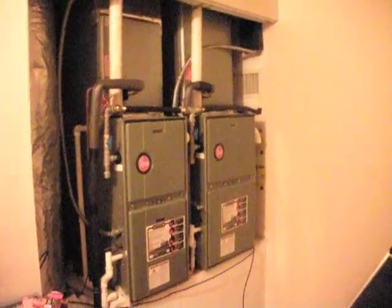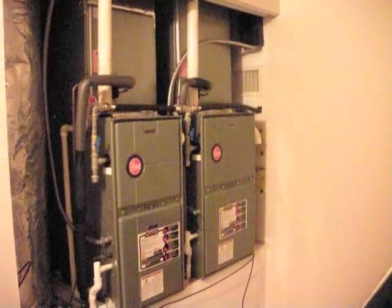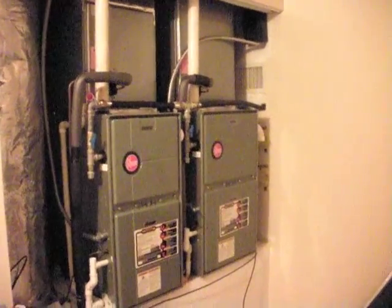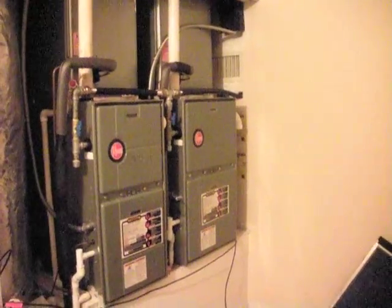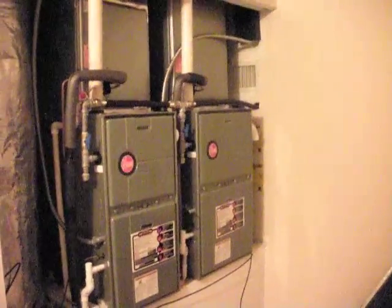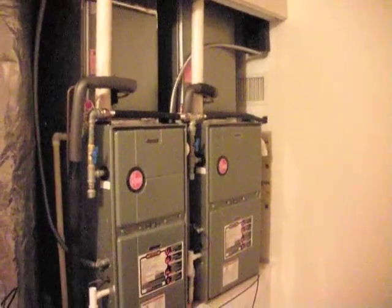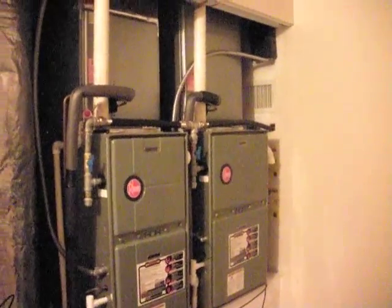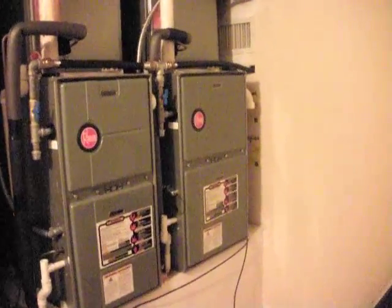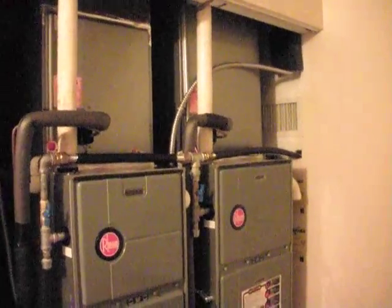Here are the two new Rheem 95% efficient propane gas-fired furnaces installed with 13-SEER central air conditioning. These replace two Trane heat pumps that I had in here before that I made a video of. The heat pumps were about 15 years old and they were never able to heat the house very well. So we replaced the system with gas heat and straight cool air conditioners.